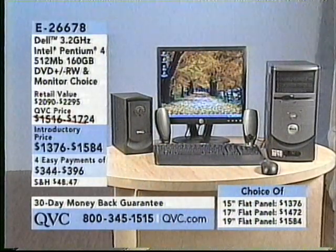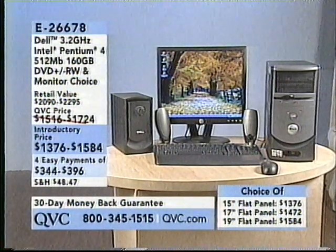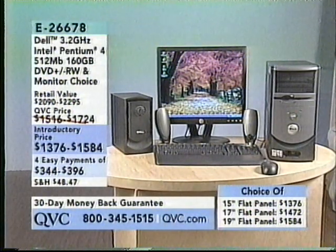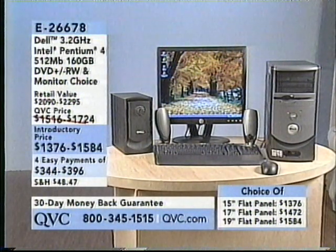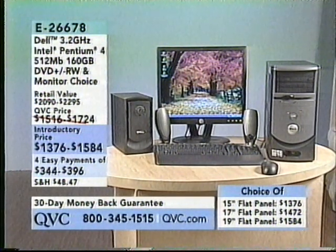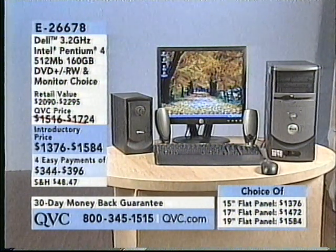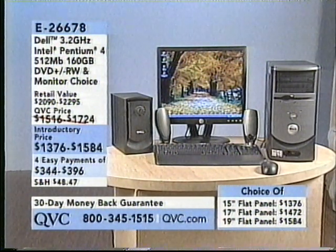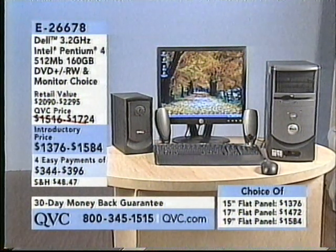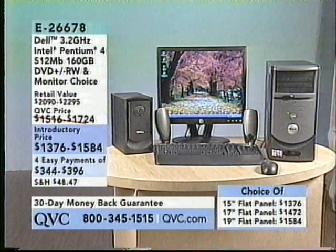Now, this is coming up later in the hour. You might want to dial in for it right now. Great choice. The Dell 3.2 gigahertz Intel Pentium 4. You've got a quick, powerful processor here. 512 megabytes of DDR SD RAM, 160 gigabyte hard drive. That is huge. DVD plus minus RW. You've got the 2 different DVD slots there with DVD ROM and then the DVD-R plus W, so you can burn and play CDs. You can play and burn DVDs.